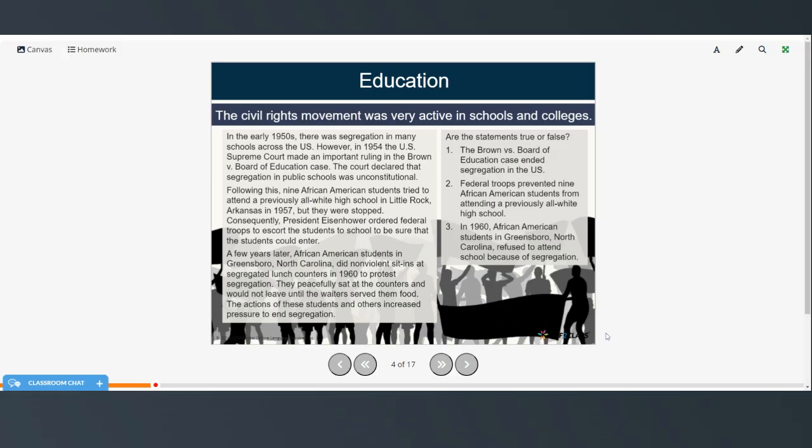All right, so we're going to read about education and then answer the questions true or false. The civil rights movement was very active in schools and colleges. In the early 1950s, there was segregation in many schools across the U.S. However, in 1954, the U.S. Supreme Court made an important ruling in the Brown versus Board of Education case. The court declared that segregation in public schools was unconstitutional.